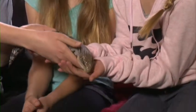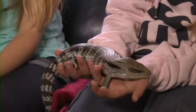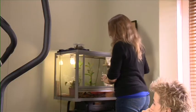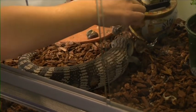Jake, can I have a hold? Oh, yeah, sure. And if I wanted to get a lizard, what equipment would I need? Well, you'd need to get a terrarium, depending on the size of the lizard. If you've got a lizard like a blue tongue, you'd need a fairly big one. And in that, you'd need to get UV lights and a heat lamp so that it's warm in there. Probably for the ground, you'd need bark chips.